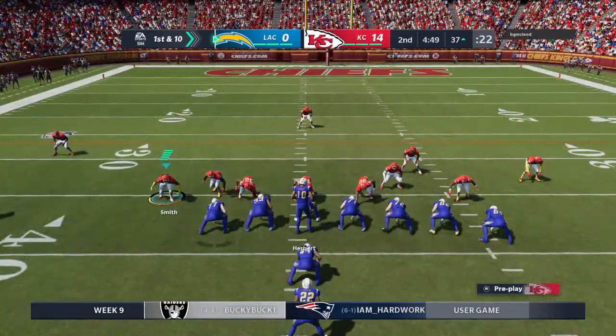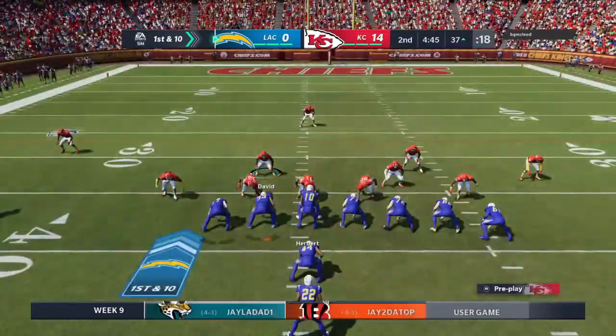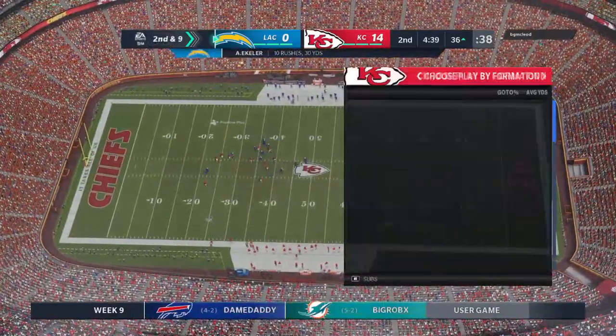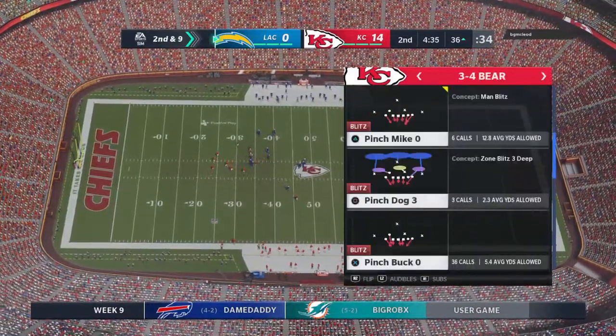This offense finding its legs now. Here's another 1st and 10. On the ground, it's Eckler. And tough sledding. He'll get maybe a yard. Stop short of the 35. He's had success on this drive, but not on this play.